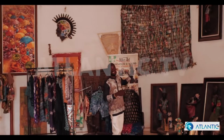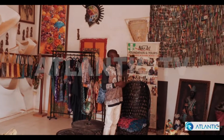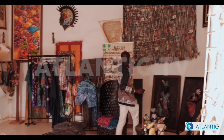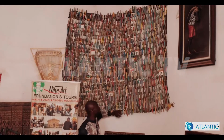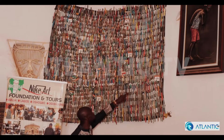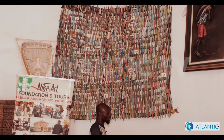Like this one now, you can see that he cut slippers and tied them together. And each of those slippers you see actually represents a person. He tried to showcase how crowded Lagos used to be. If you look at it, you can see some houses on it, few houses, but a lot of people. He tried to showcase how there are so many people in Lagos, and sometimes most of them are thrown out in the street, and there are few houses in Lagos. That's the kind of story he tried to tell about Lagos with this one.